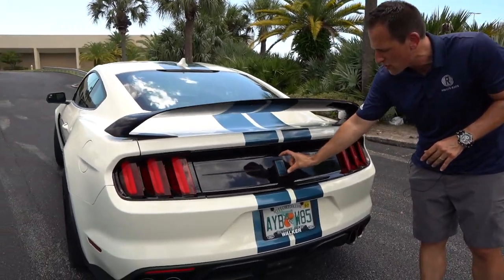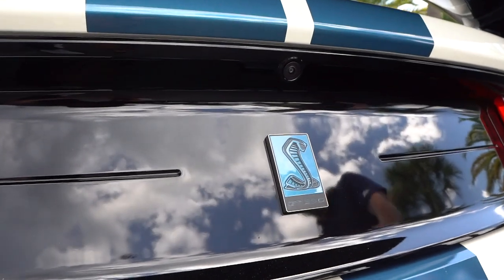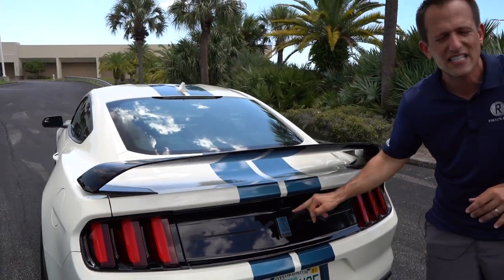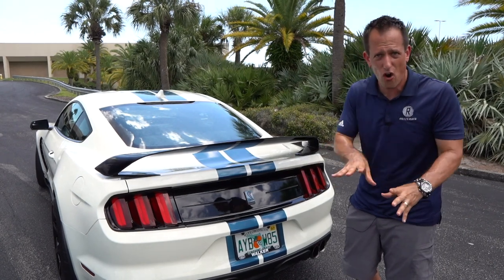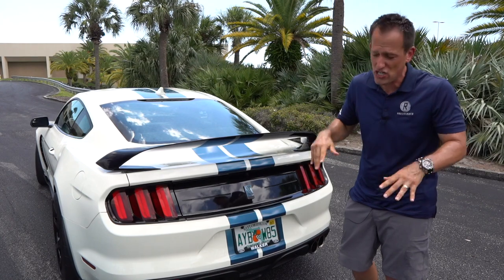Of course, out back, you're gonna get that Guardsman Blue Cobra badge. Remember, like I said, on a regular R or a standard GT350, it's either red or silver. This is unique, and like I told you at the start of the video, we're looking at around 20 to 25 Heritage Edition R's built, and that's it. This is a one-year thing only, and it's the end of the GT350.